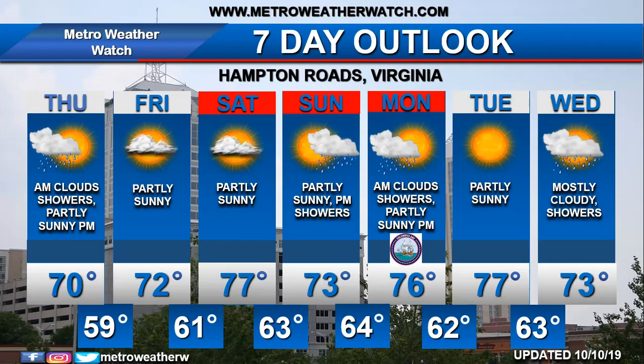All right, so here's the 7-day outlook graphic courtesy of Metro Weather Watch. For today, we're expecting these morning clouds, these low stratus clouds, the dull gray clouds, and some occasional showers, very light in the morning. But then we expect the sky to become partly sunny later this afternoon. High temperature of 70 degrees. Overnight lows tonight dropping into about 59 degrees, the upper 50s. Friday and Saturday look great. Get out and enjoy it. Friday looks like a really good fall day, partly sunny skies. High of 72, cannot beat that. That is really gorgeous weather there. And the overnight low dropping down to 61 degrees.